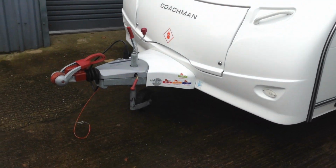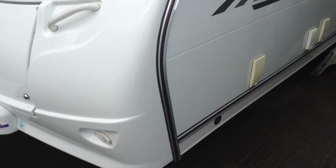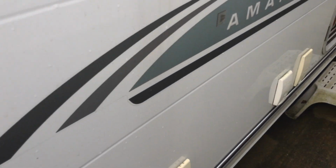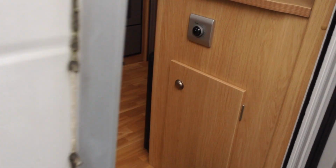Just to point out, it's got the service interval stickers there on the A-frame, so we know it's been well looked after. Benefits: gas barbecue point for outdoor cooking, an awning warmer so it blows hot air out in the awning, an external power point, and you've also got a service hatch to the space below the fixed bed. Now it's just arrived, so the carpets are with our preparation team.